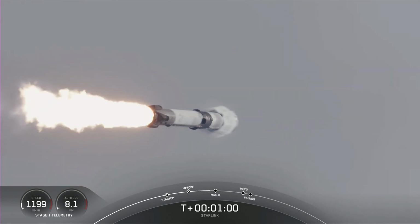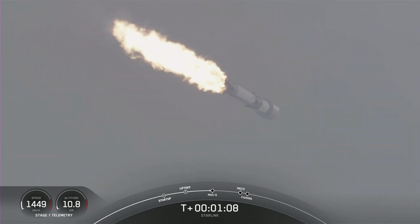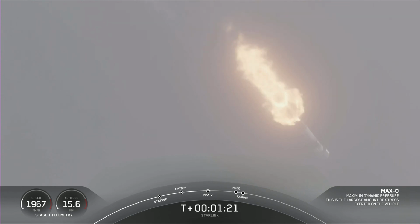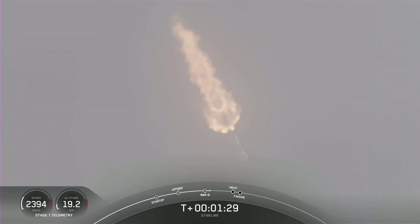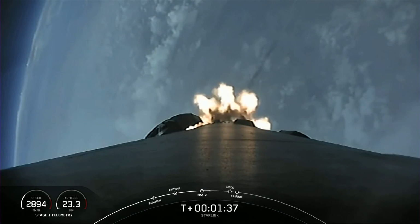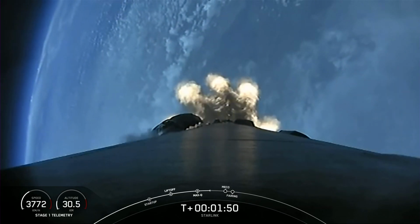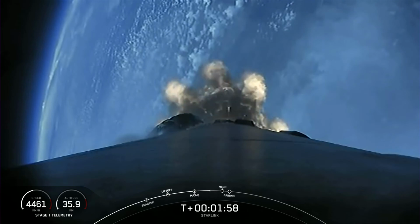Falcon 9 is supersonic. With that, the vehicle is traveling faster than the speed of sound. Max Q. The vehicle is through the highest point of pressure it will feel during flight, also known as maximum dynamic pressure. And back chill. We're just under a minute to main engine cutoff, followed by stage separation, and then second engine start number 1.